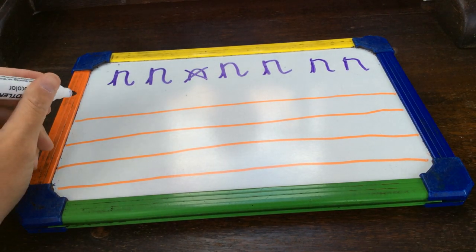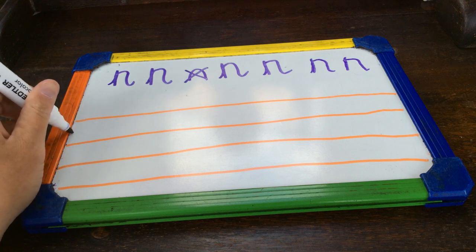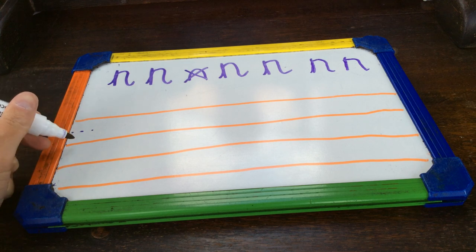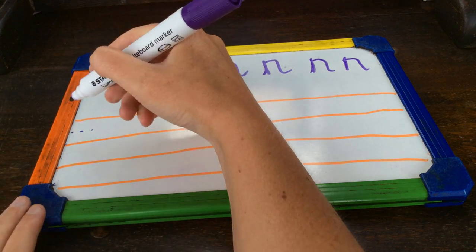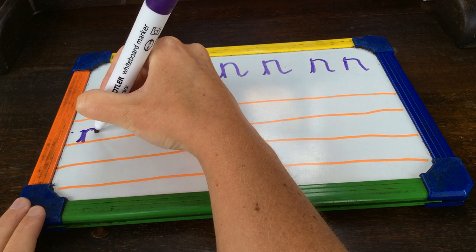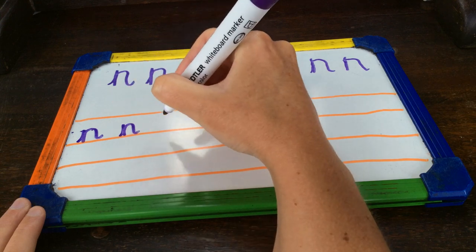Okay, so when it's on the line, this one sits on the line and it goes up to halfway. Okay, so there's halfway between the orange lines. So we're going to go up to that halfway line, up, down, up, across, and down.